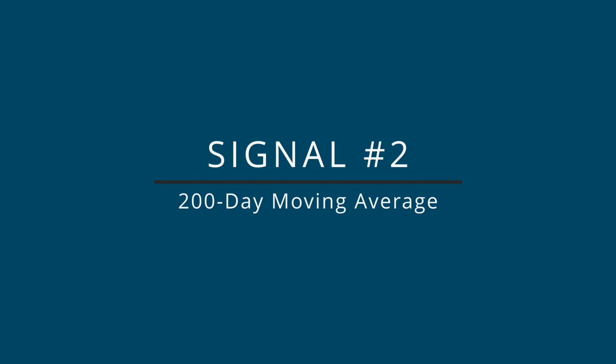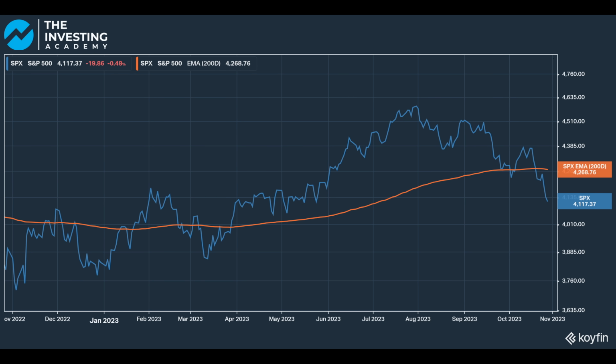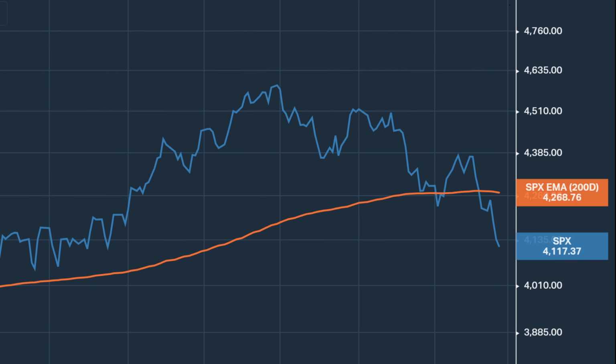Look at the S&P 500 and its 200-day moving average. You remember with the last update, if we look at the blue line here, that's the S&P 500. The orange line is the 200-day exponential moving average. We can see that the S&P had dipped below the moving average. And the question of the day was, will it drop further or will it recover? Is this just sort of a dip below?